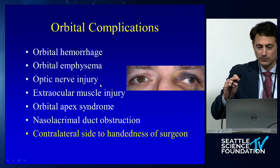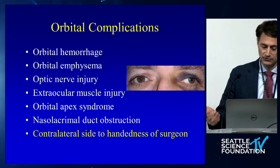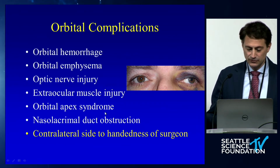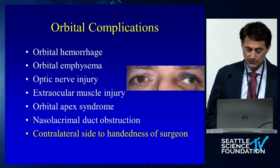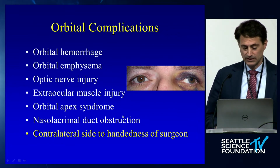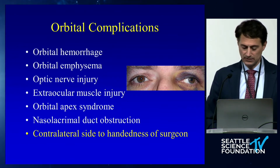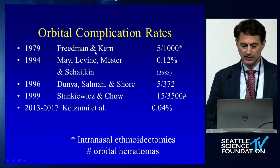Let's talk about orbit first. So these are going to be penetration of the orbital wall, right? So orbital hemorrhage, emphysema, or orbital emphysema, which is basically when they blow their nose after surgery and you've got a crack in the lamina. Optic nerve injury, extraocular muscle injury. There's a lot of litigation around this sort of thing, and there are different ways that you can try and avoid these types of complications. Nasolacrimal duct obstruction, and with an orbit, it's usually the contralateral side of the handedness of the surgeon, and that has to do with where the orbit is in relationship to their dominant side.